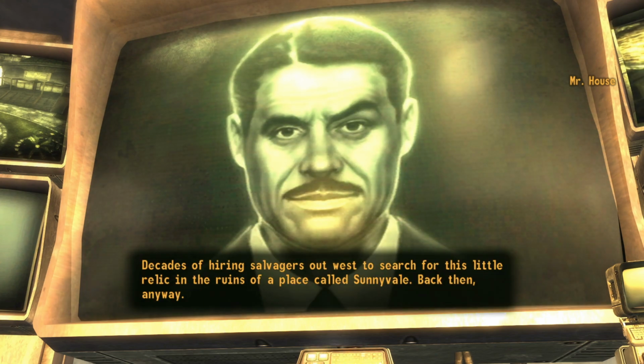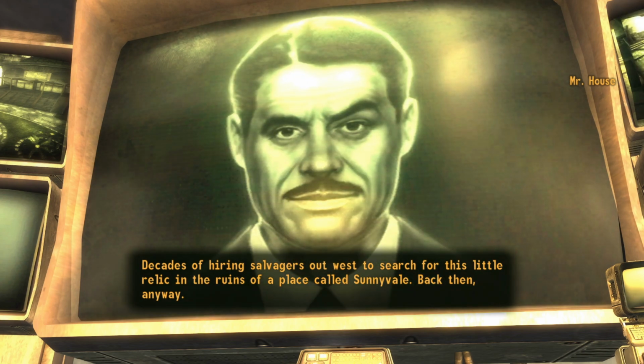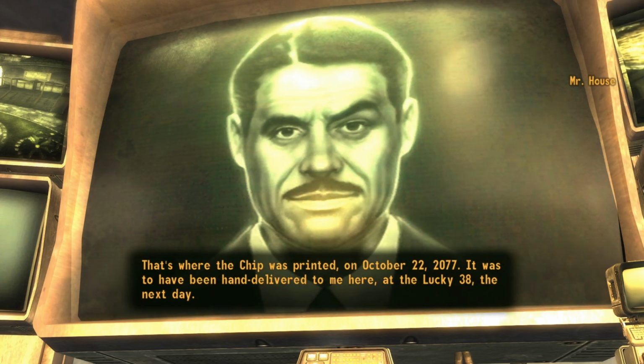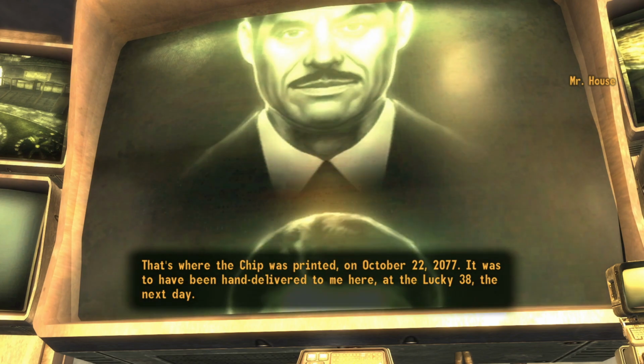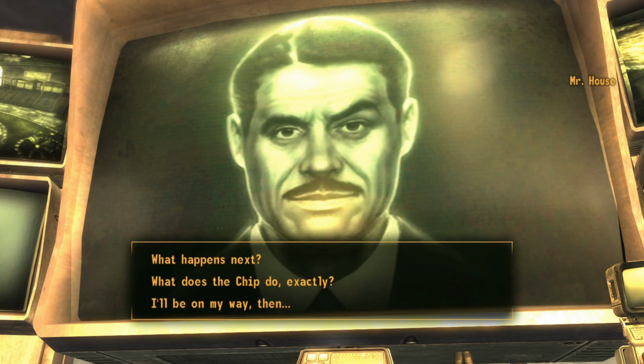Decades of hiring salvagers out west to search for this little relic in the ruins of a place called Sunnyvale. Back then, anyway. That's where the chip was printed, on October 22nd, 2077. It was to have been hand-delivered to me here at the Lucky 38 the next day. But the bombs fell first. Suffice it to say, the delivery was never made.